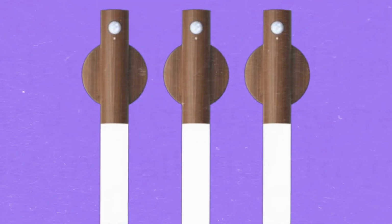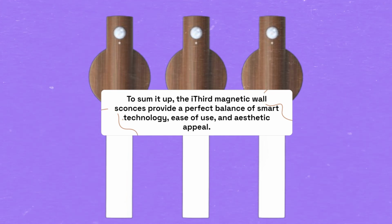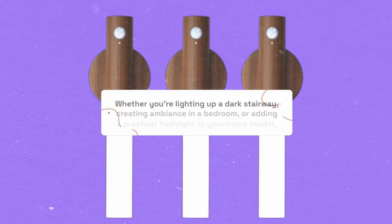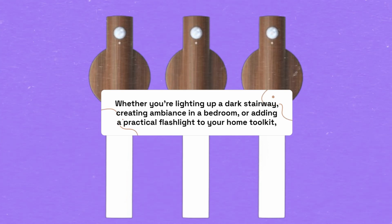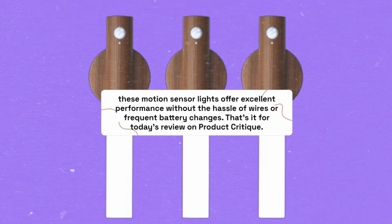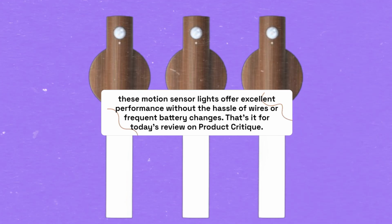To sum it up, the iThird magnetic wall sconces provide a perfect balance of smart technology, ease of use, and aesthetic appeal. Whether you're lighting up a dark stairway, creating ambiance in a bedroom, or adding a practical flashlight to your home toolkit, these motion sensor lights offer excellent performance without the hassle of wires or frequent battery changes. That's it for today's review on Product Critique.